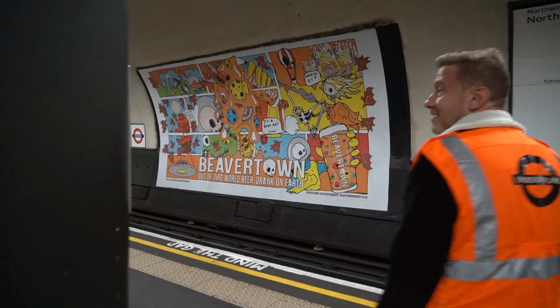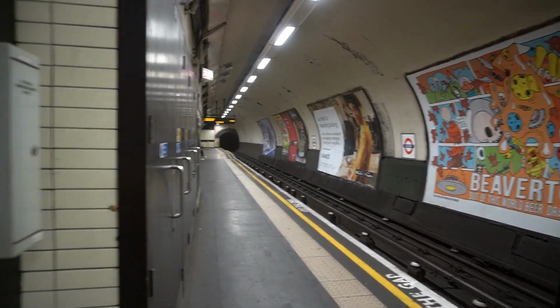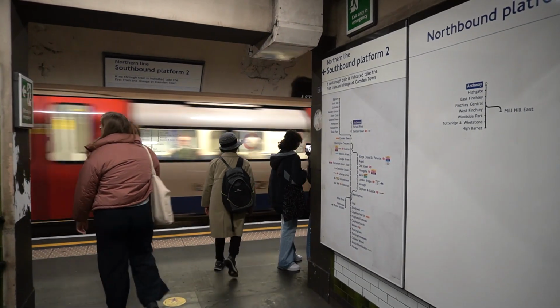So we've got two platforms. We've got the northbound here. And then over on this side, we've got the southbound. Oh, look, we've got a train coming in a minute. Oh, hello. Always hello. That's good. What will we get? Get in.